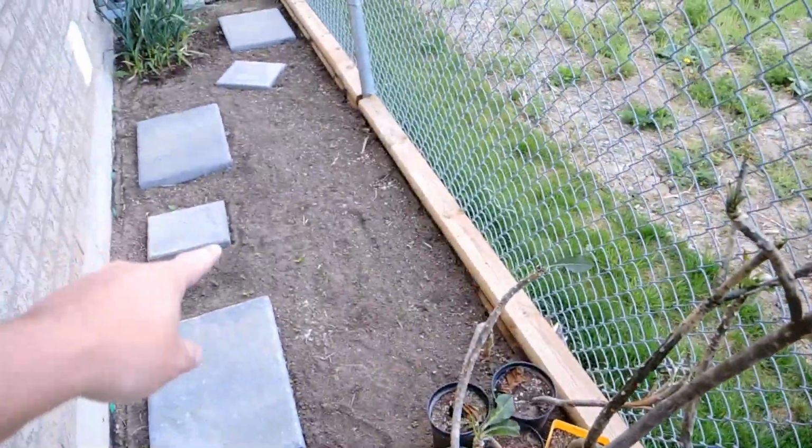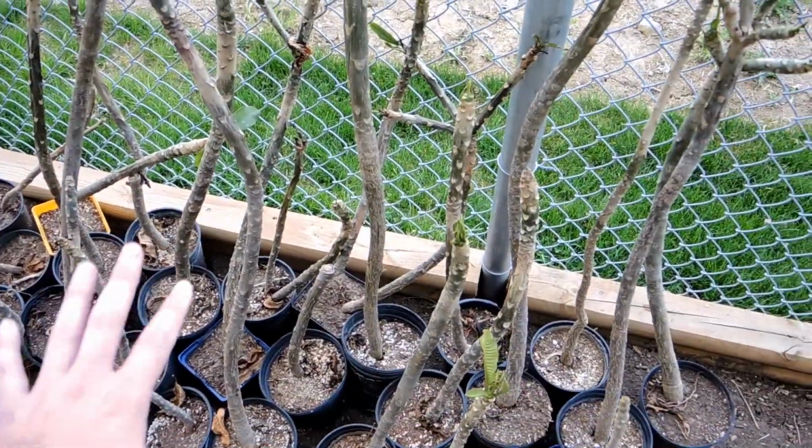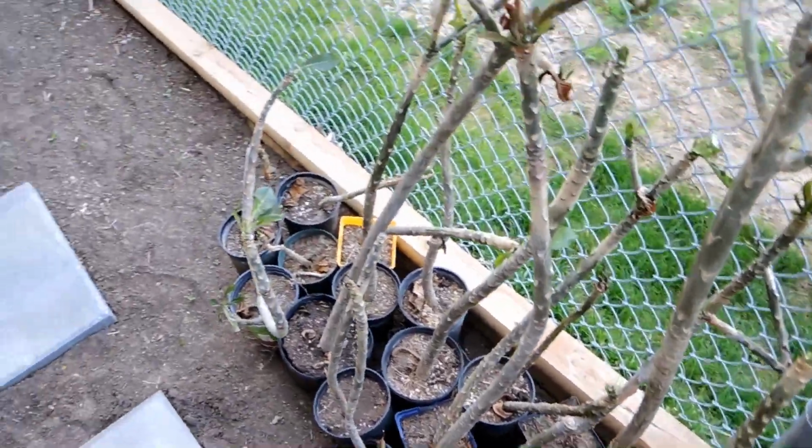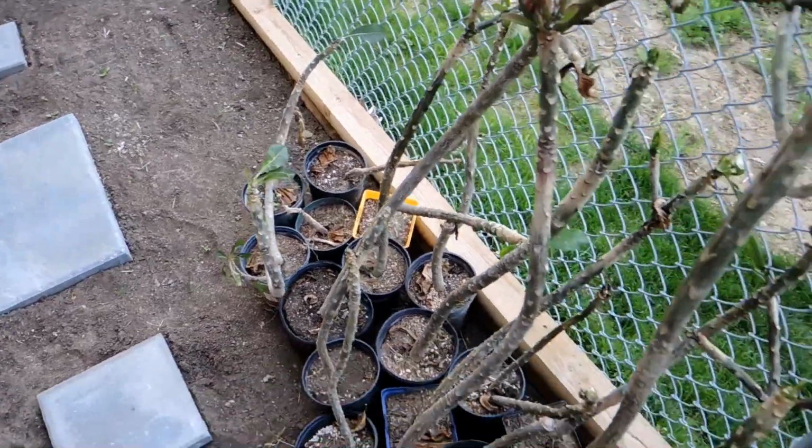But I'm going to dig them into the ground this weekend when I have a second. They can wait. I'm doing my other stuff first, and since they can survive here the way that they are, that's what's going to happen.